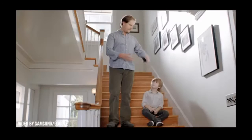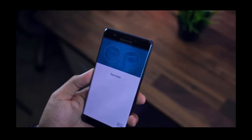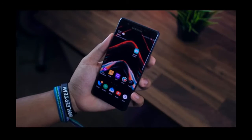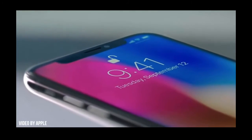Then fast forwarding to 2016, we got the ability to unlock the Note 7 with our faces and even our eyes, and Face Unlock works well on current devices like the S8, the Note 8, and even the LG V30 is supposed to have Face Unlock as well. For Apple, this is one of the biggest selling points of the iPhone X, even to the point where they got rid of the fingerprint reader. We'll just have to wait and see how good it really is.